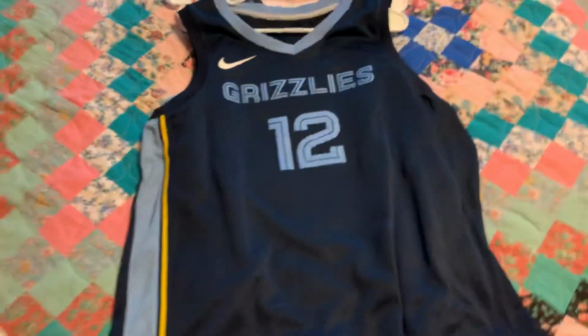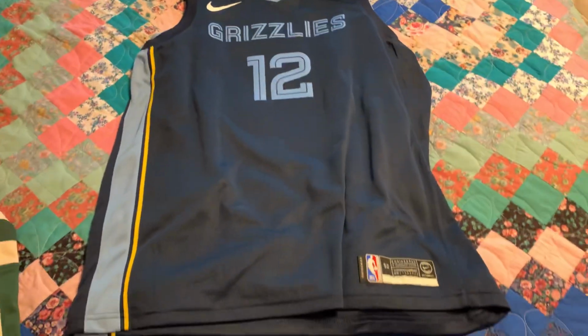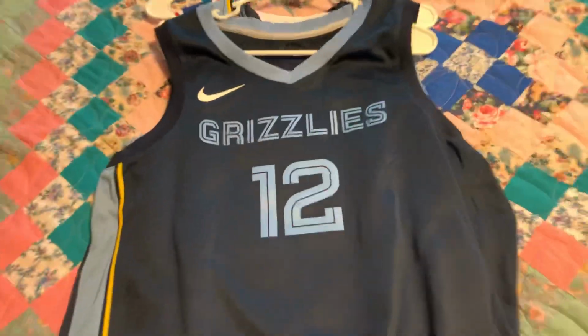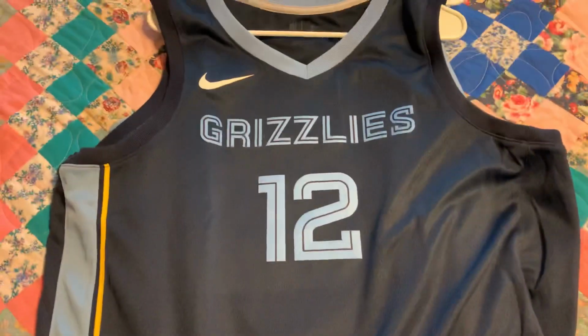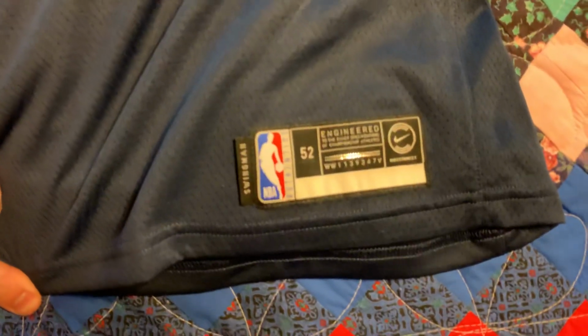Then we got the Rookie of the Year, without question, Ja Morant, point guard for the Grizzlies. The future is looking super bright with him and Jackson Jr., so I'm definitely going to be going to a lot more games here soon. Size 52, extra large. Swingman, 12, Morant.